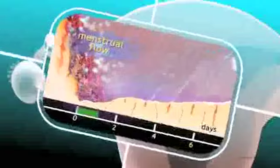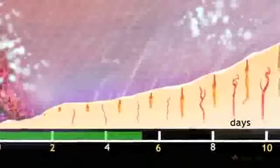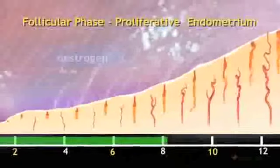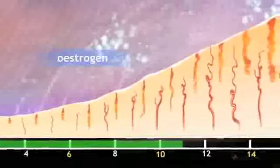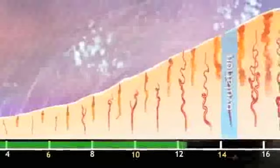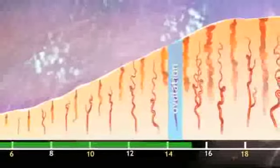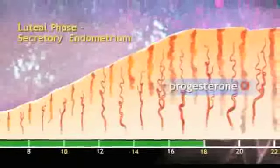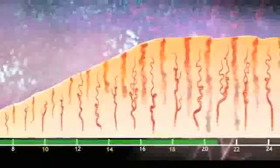In fact, the lining of the uterus, known as the endometrium, undergoes changes in response to hormone levels during the cycle. In the first half of the cycle, known as the follicular phase, the developing follicle secretes increasing amounts of estrogen hormone, which encourages regeneration of the endometrium. After ovulation, there are important changes in the endometrium, aimed at making it suitable to receive a fertilized egg. These changes are brought about by a secretion of progesterone from the corpus luteum.